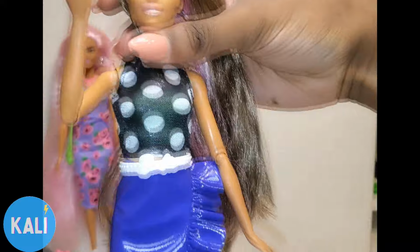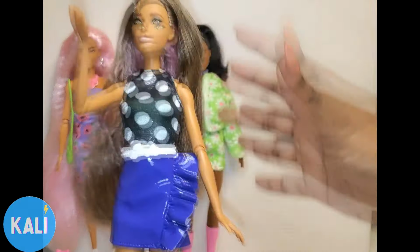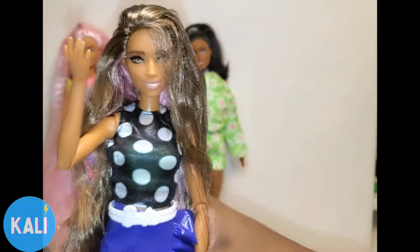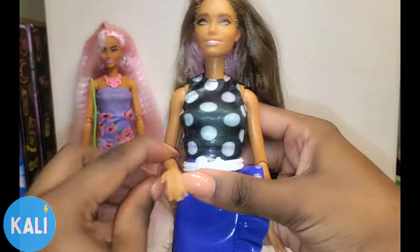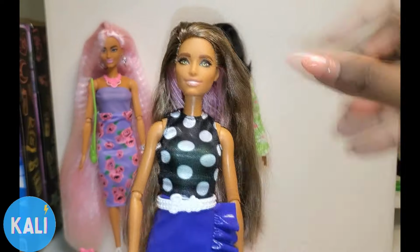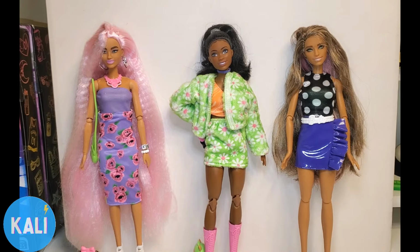I may eventually put her into a different outfit, but I just wanted to make them all outfits out of the items we unboxed today. But yes, I'm happy to have all of them, but definitely the Made to Move definitely impressed me. Her hair quality is so impressive. Like, you should just get her based on that, you know?